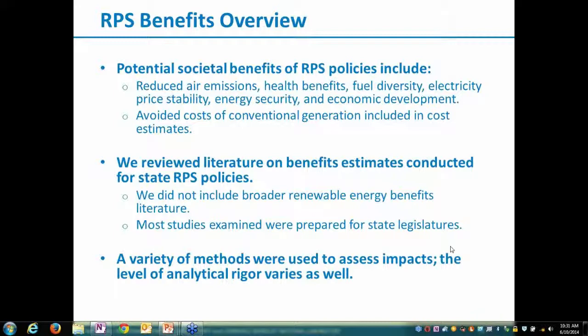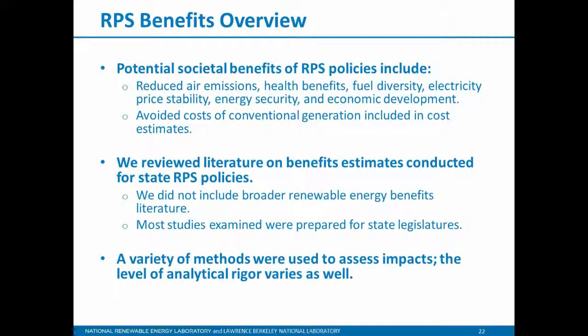But not all states have attempted to estimate the benefits, and they haven't attempted to estimate all of these different types of benefits. But we did conduct a literature review to try to determine the studies that were available and developed for estimating the benefits of RPS specifically. Again, we did not look at the broader literature on renewable energy benefits, but really just the studies that have been done for RPS. And I'll present the summary of that here.